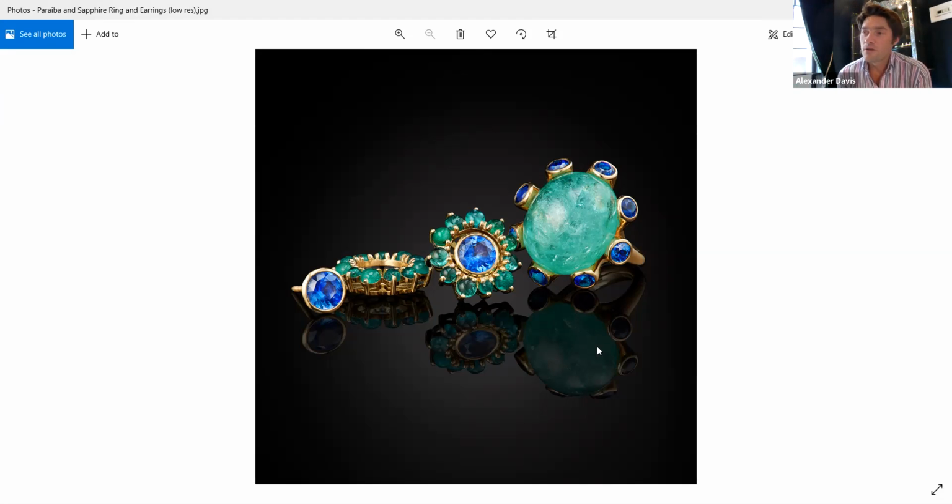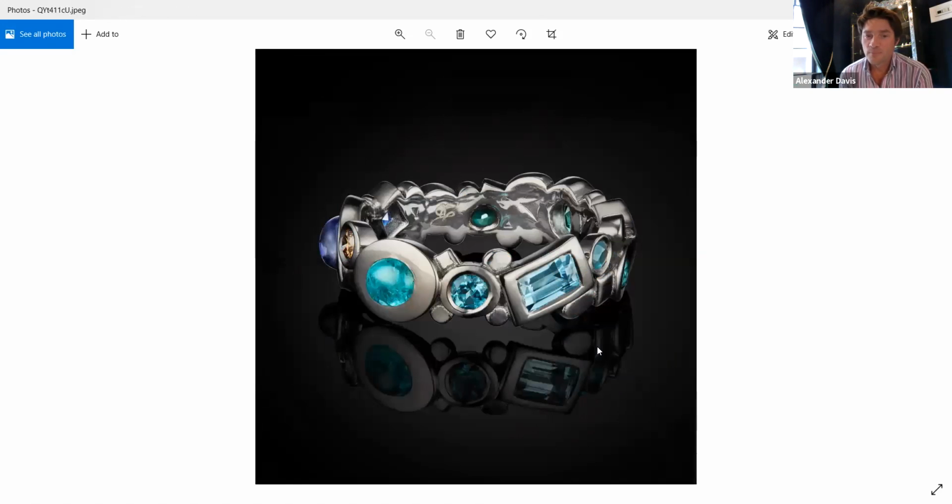But generally speaking, I have a bit of a Monet impressionist palette. So I love the blues and the purples and the violets and the indigos, but really love so many different gemstones. There aren't many gemstones I don't like. I love using all the different colors. This piece here has a lot of different colors.